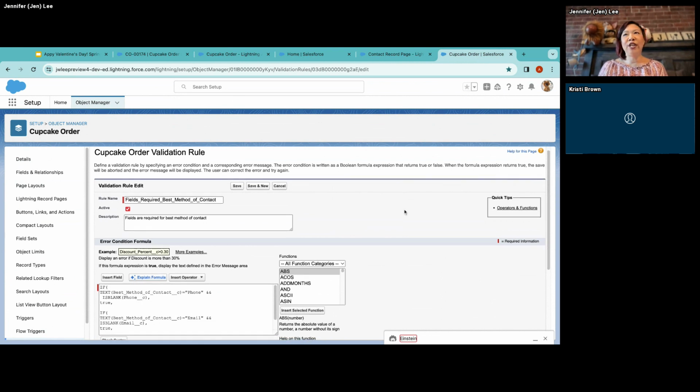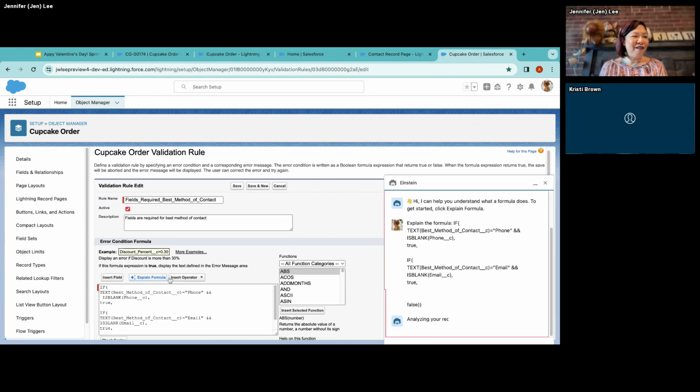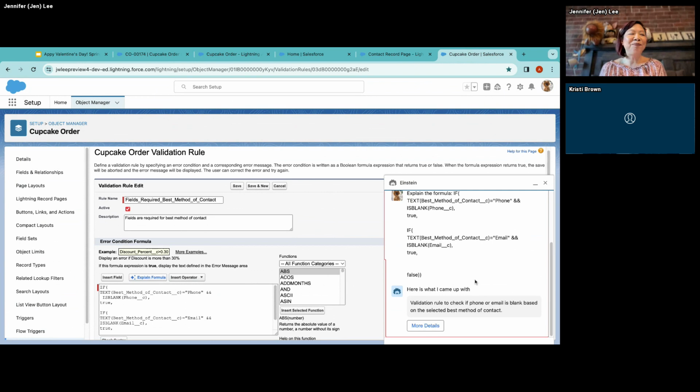And what it allows you to do is, if you have an existing formula and you had to make a change to it, you have to understand what the current formula is doing before you make enhancements. But maybe it's been a while since you created that formula, or someone else created it and you're just going in and maintaining it. Wouldn't it be great if something explained it for you? Well, now Einstein can explain it.